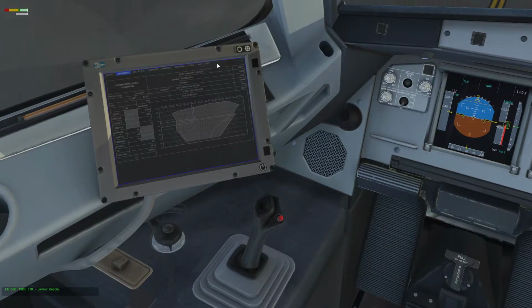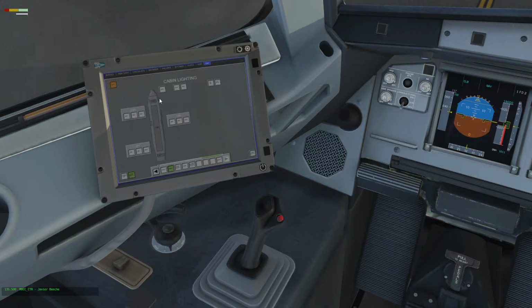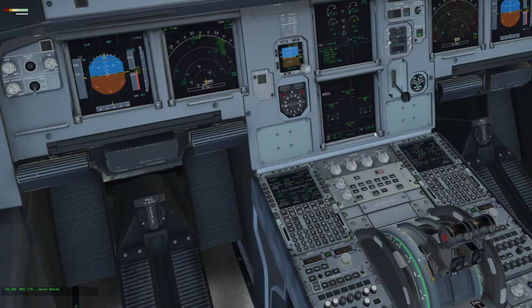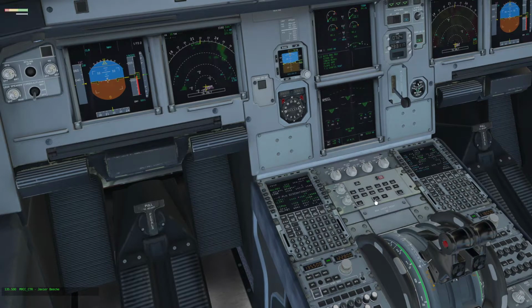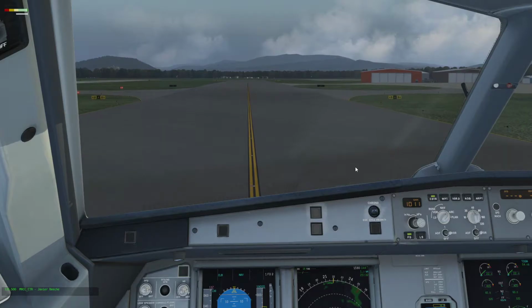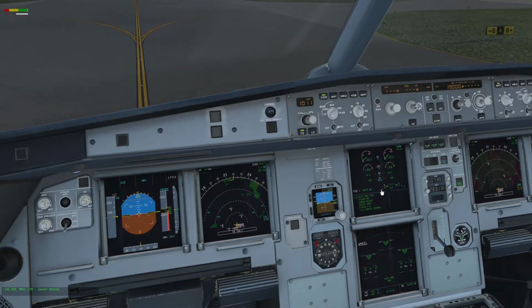All right, let's go ahead and get the cabin ready. Status checks good. Takeoff configs normal. Before takeoff, check. Flaps 1F planned, indicated, green light, detent.